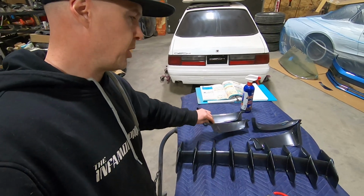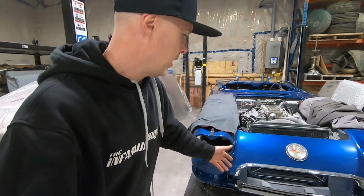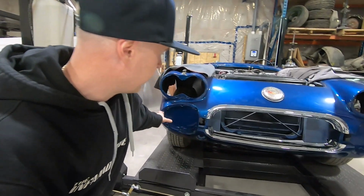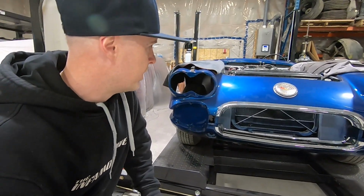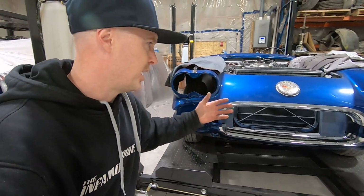So you can see here I got some other pieces for the front. So for the front end of the car here, just kind of going through all the brackets and everything else, and my dad was trying to remember where everything goes. And I don't know how I feel about this, but I think it'll be okay.